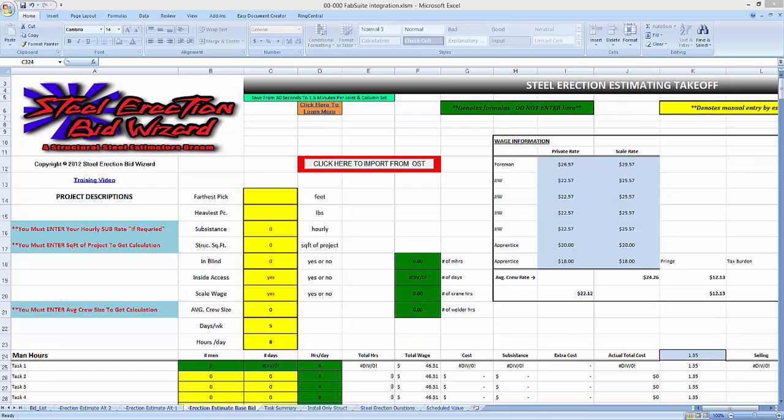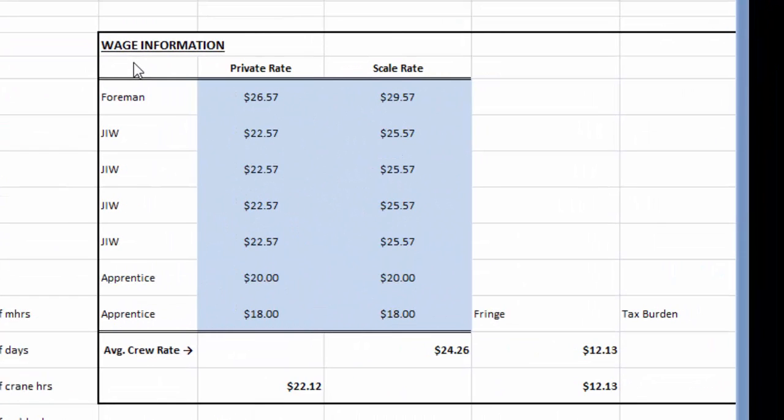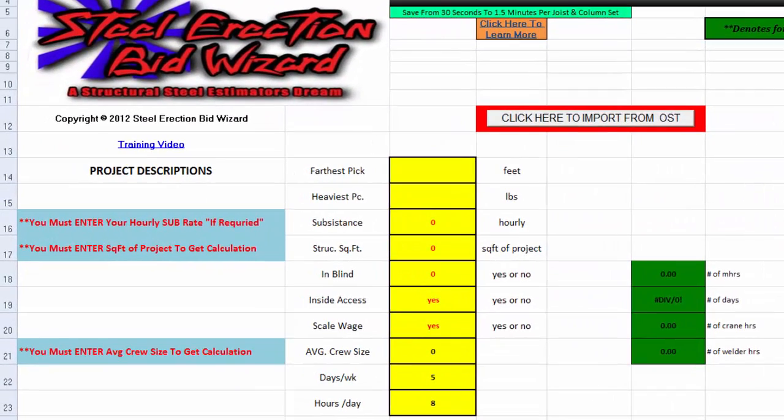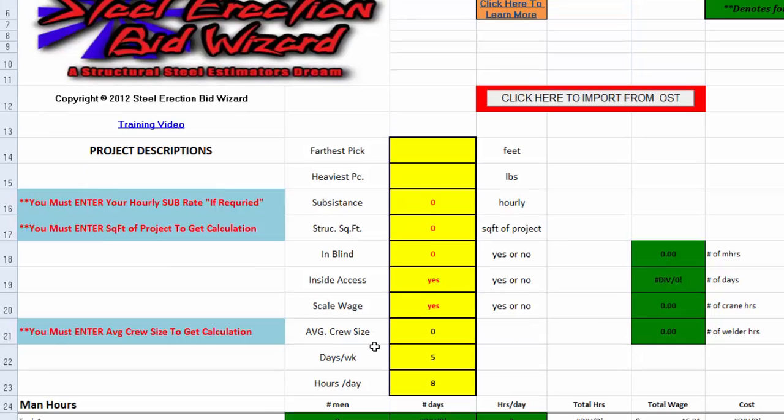So this is a very high-level look at the Steel Erection Bid Wizard package at a glance, before we actually begin the takeoff process in Fabsuite to import. As you can see to the right, Bid Wizard asks us to set up wage information, either private or scale rates, for various workman types and labor rates. Of course, we'll later adjust for benefits and tax burdens, workman's comps, and markups as well. Here in yellow, we're asked to provide some information about the project, items such as per diem, size of the job, blind sets, and average crew size. These will all help Bid Wizard to perform some calculations for you after quantities have been maintained.